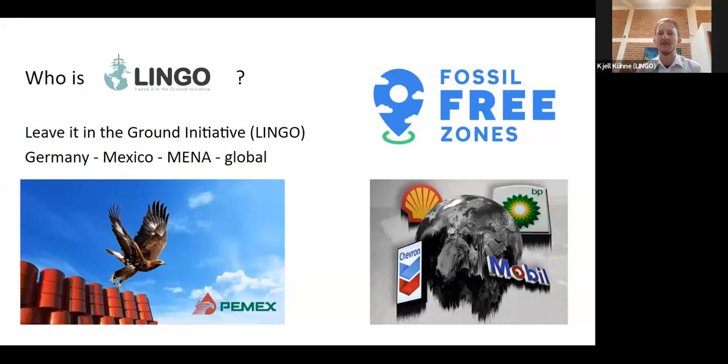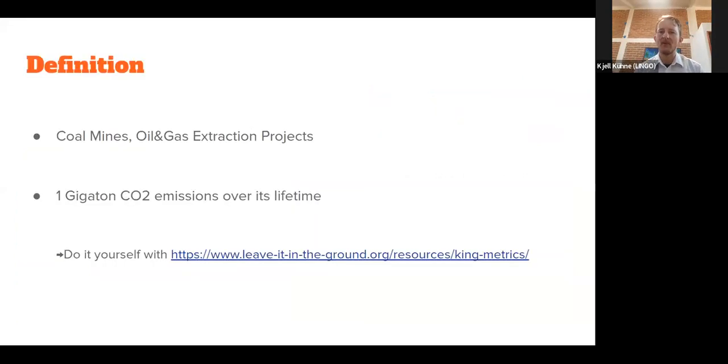Now, what are carbon bombs? For us, under our definition, these are fossil fuel extraction projects, coal mines, oil and gas fields that could, over the course of their lifetime, emit 1 gigaton of CO2 emissions. That is our definition. We invite colleagues who are working on big fossil fuel projects that are not on our list to call these carbon bombs as well if they think they deserve that name.